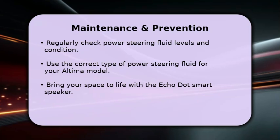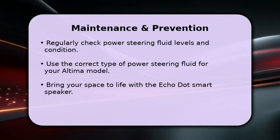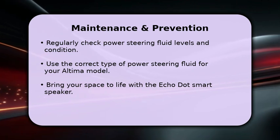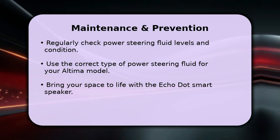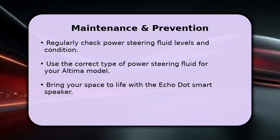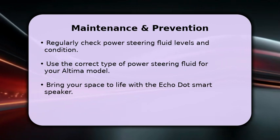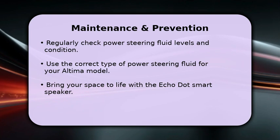To prevent future power steering leaks, consistent maintenance is key. Regularly check your power steering fluid level and its condition. If it looks dark or smells burnt, it's time for a change. Always use the manufacturer-recommended power steering fluid for your specific Nissan Altima model to ensure optimal system performance and seal integrity.